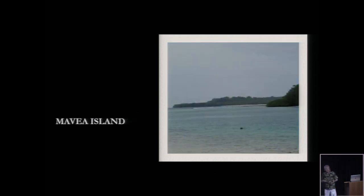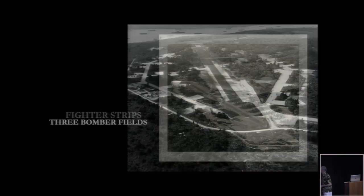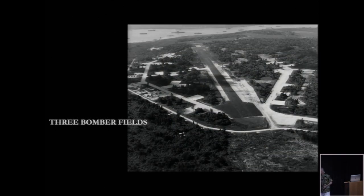And we just got in a little outboard motor, and that's how close it was to the main island. We went out there. This is one of the fighter strips that was nearby. They also had 3 bomber fields out there. That's how big it was. It was really quite humongous.